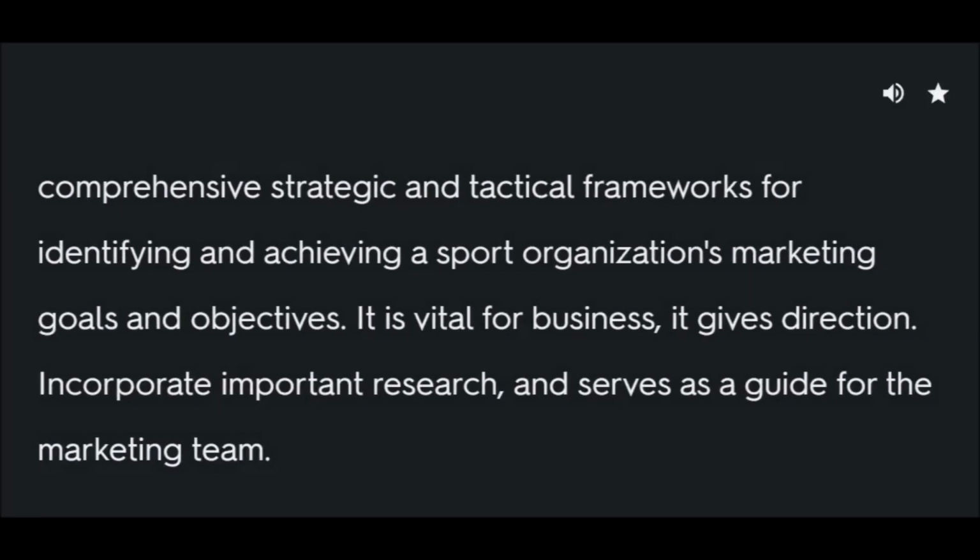Marketing plans: comprehensive strategic and tactical frameworks for identifying and achieving a sport organization's marketing goals and objectives. It is vital for business. It gives direction, incorporates important research, and serves as a guide for the marketing team.